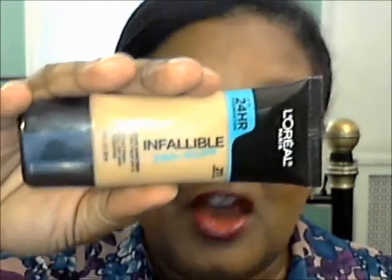I can see why everybody liked the Pro Matte one. If the Pro Matte is just as nice in formula as the Pro Glow is, then I understand the love, because I am feeling the love for the Infallible Pro Glow for sure. So that is what I'm doing with the foundation for today.